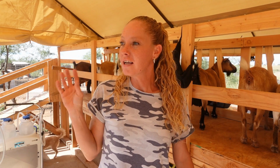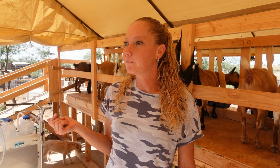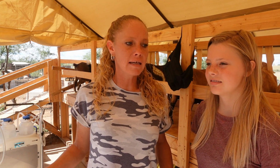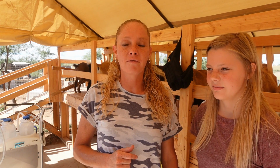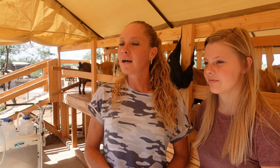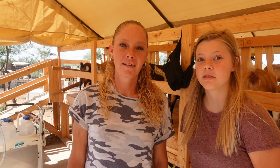Cool. First test done for all of these does. We'll get them off of the stand here, but I'm feeling pretty good about their numbers. I don't think they're too bad, considering they had dropped so drastically in milk, and we were able to bring them back up. That really says a lot for a dairy goat. Even through stressful times, when they lose milk, you can still bring them back up. I'm always proud of my herd, and I think their numbers are still very steady and similar. Let's get them off the stand. We are proud of our herd no matter how dramatic they are.